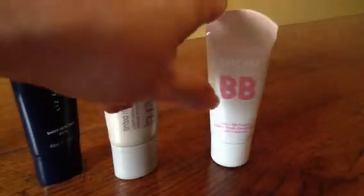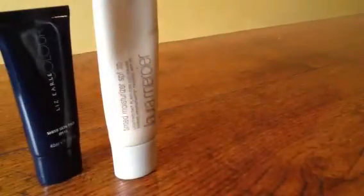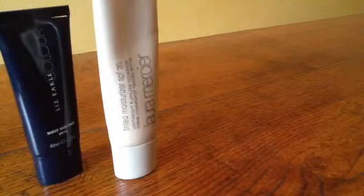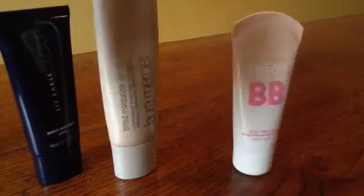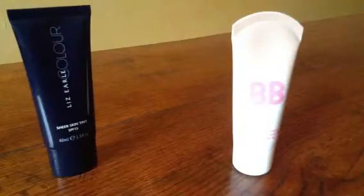The other thing I'm not so keen about the BB is the smell. It hasn't really got any scent at all. I mean, just cream basically. So that's great if you don't like fragrance, and a lot of people don't. I do, and so I would prefer, particularly the Liz Earle's got a very nice fragrance.